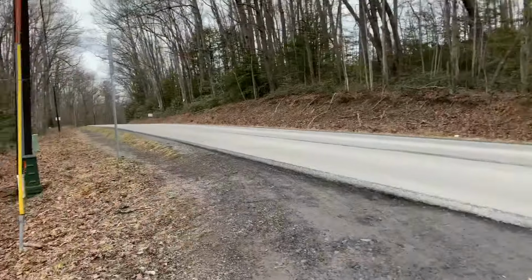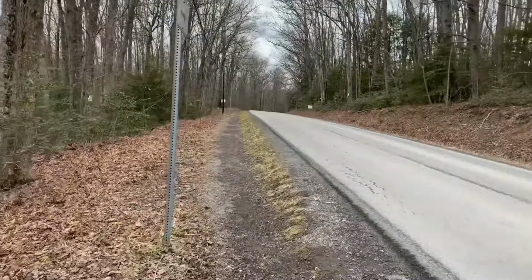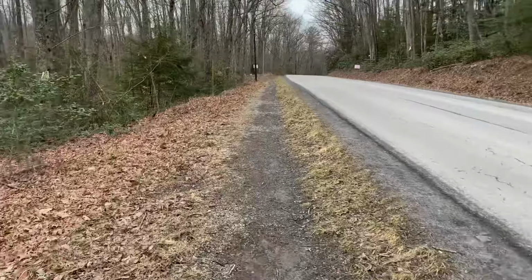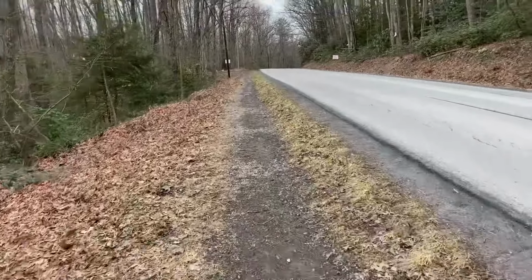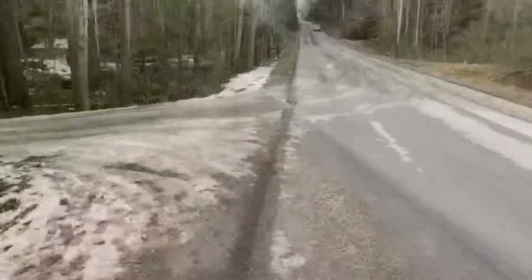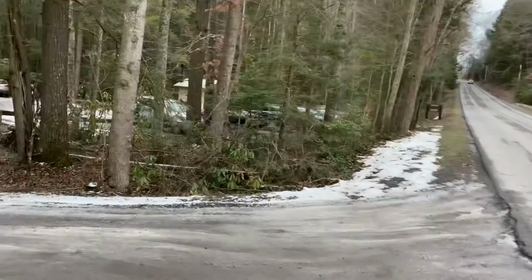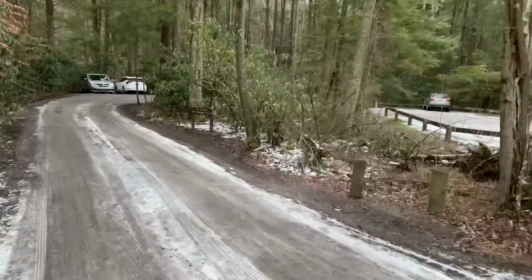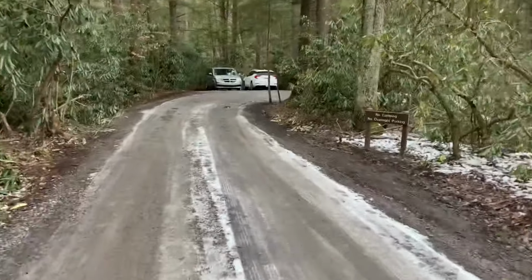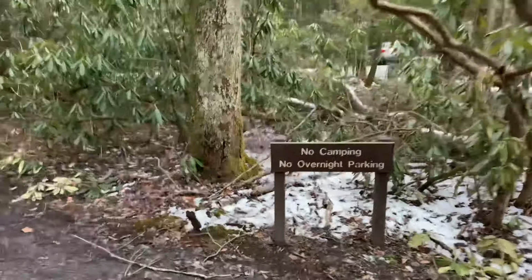Okay, here we are on the road, 2.85 miles, but looks like at least portion of it, there is a little hiking path along the side of the road. Hopefully it stays that way until we get back to the car. Okay, a little less than half of a mile. We are done with the road walk and heading down the parking lot to our car. Not a lot of traffic, just a little bit on that road. There is no camping or overnight parking here.